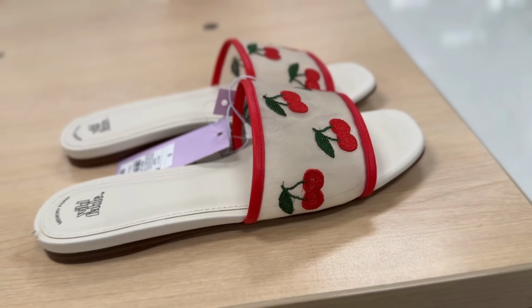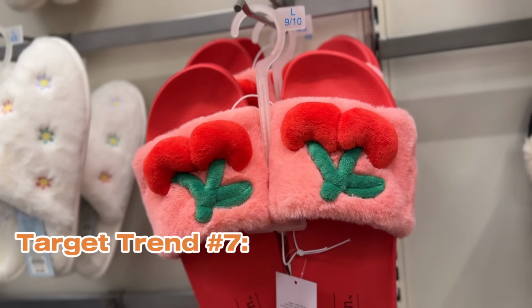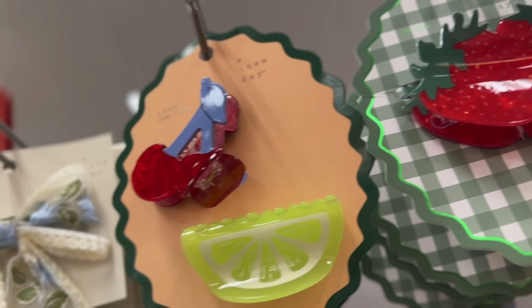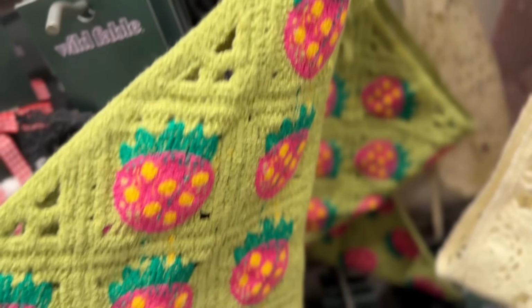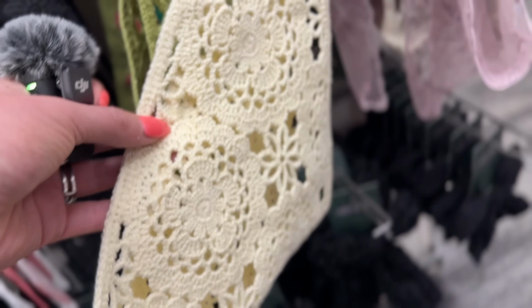This next trend should come as no surprise because it did really well about a year ago, and it has continued to do well. I'm talking cherries, but there's also the addition of strawberries this year. I think all tropical fruits are going to do well in the summer, but I also noticed that crochet little bandanas were also trending, as well as crochet tank tops.